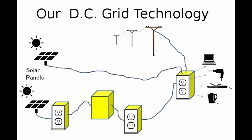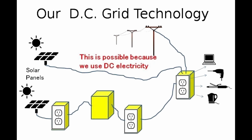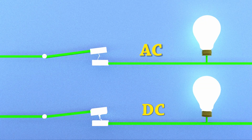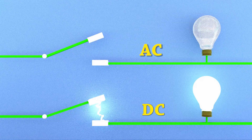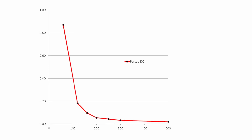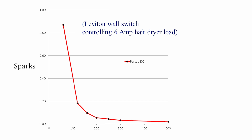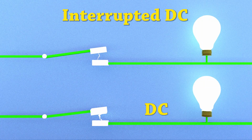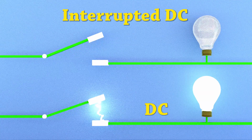Our technology, on the other hand, eliminates voltage changes and DC to AC changes, which decreases infrastructure and costs tenfold. The only advantage of AC is that sparks in switches are minimized because voltages go through zero. We briefly interrupt DC power to get even less sparking between switch contacts. We found very low spark size at brief interrupted rates above 200 Hz.